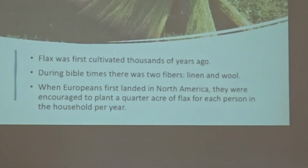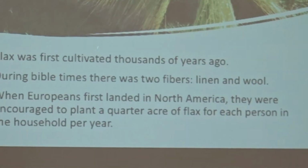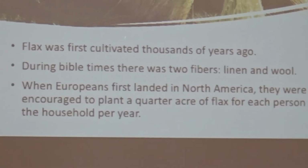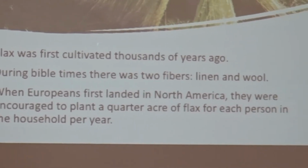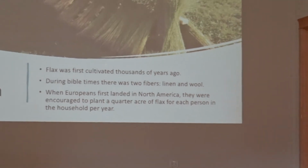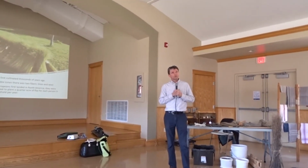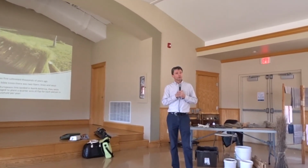When Europeans first landed in North America, they were encouraged to plant a quarter acre of flax for each person in the household. Give or take some square footage, that was actually true right down into the northern part of the states, Pennsylvania and other places. In order to sustain a household, you needed cloth, clothes, table linens, toweling, that sort of thing, and we just didn't go down to the store and buy some. If you needed it, you grew it and you processed it.